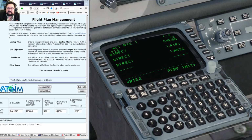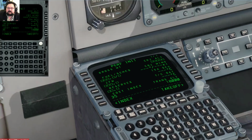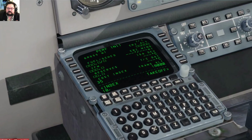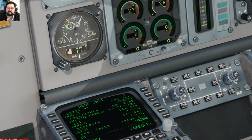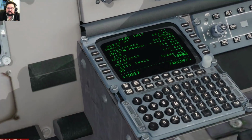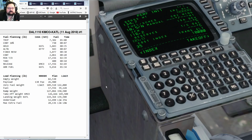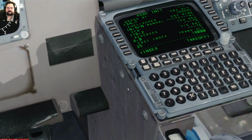Cool. Execute that. Jump in our performance. Fuel. 18.5 on a normal schedule. Gross weight today 134.65. Reserves will take off here. So we've got an alternate, which is 9, plus a fixed reserve, which is 3, plus 1, which is 4. Altitude filed is 340.